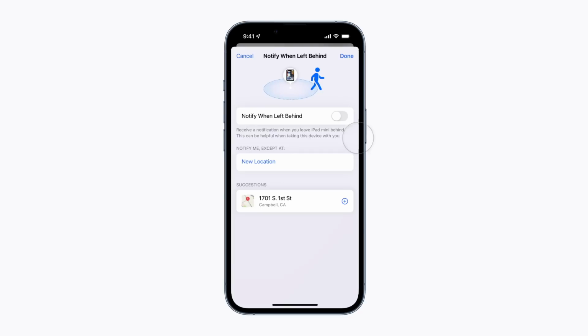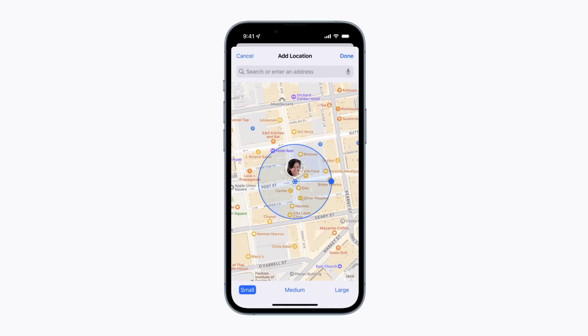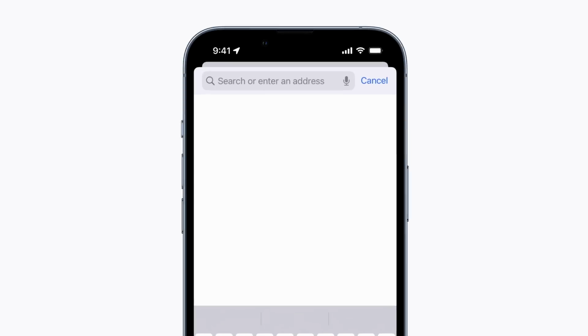Then turn it on. If there are locations where you don't want to be notified when something's left there, like your home or office, you can set them up as trusted locations. To do this, tap New Location. Here, you'll enter an address you trust your device to be left at.